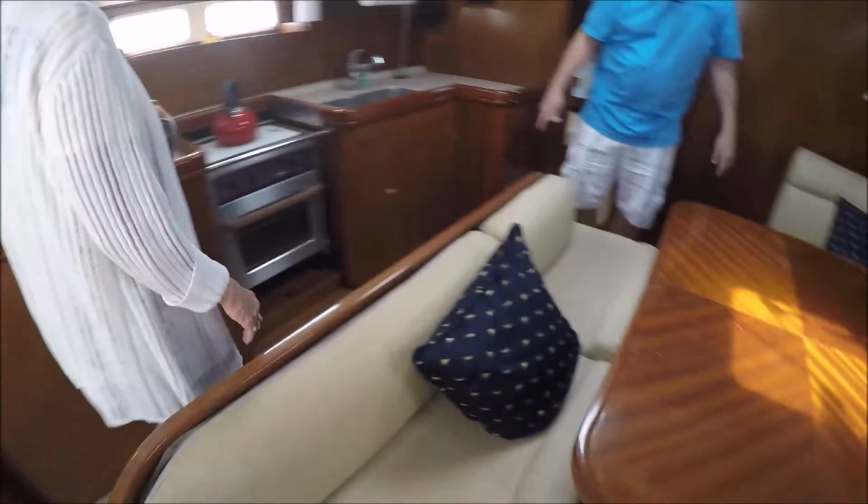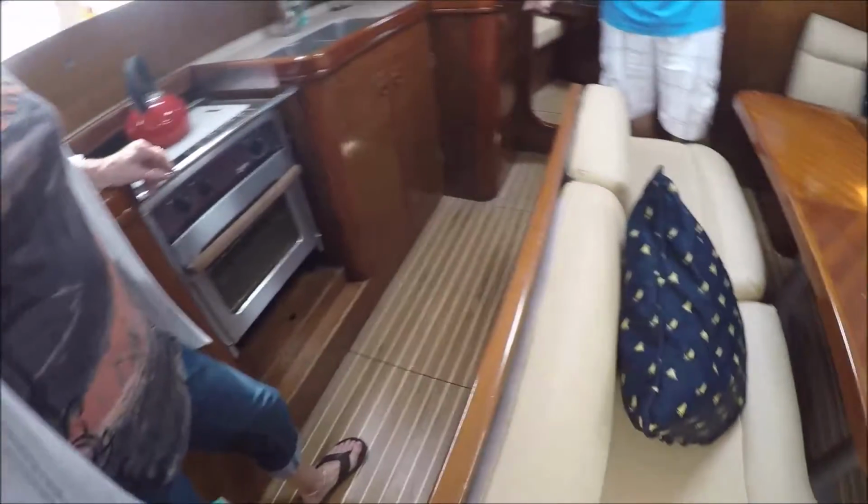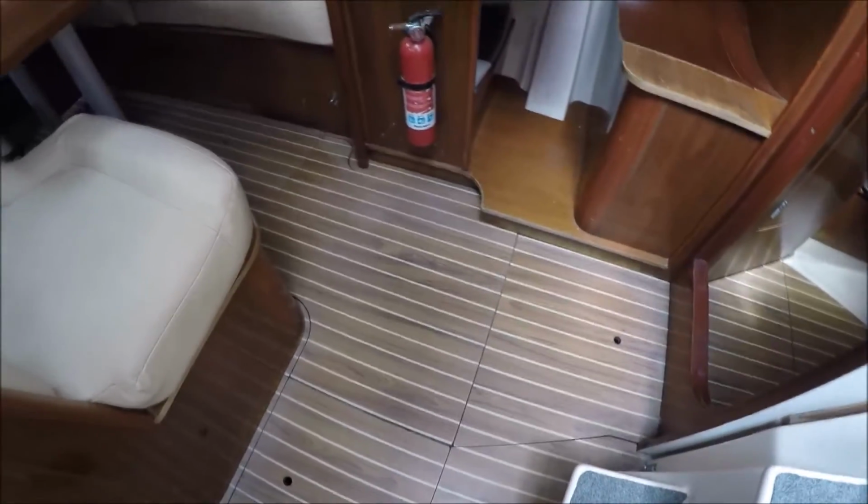This has the, what do you call it, manufactured floor. It's not real wood, it's plastic. Which isn't a bad idea, actually. Easier to replace, and you don't have to worry about it.